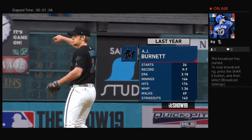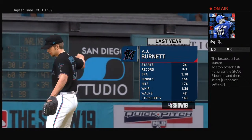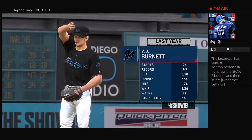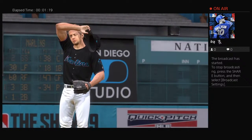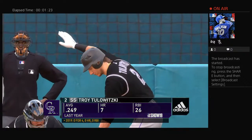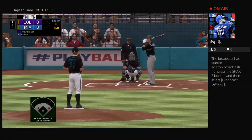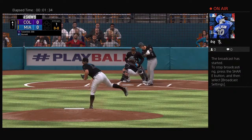A.J. Burnett gets the ball for Miami in this one. Dan Plesac, what do you got? We're looking at one of the top pitchers in the league right now. ERA just above 3 last year, which is saying something. This guy commands the strike zone. He's not afraid to throw strike one, controls the running game. A real solid pitcher. And if he pitches like he did last year, expect more of the same in this campaign. Coming to the plate now, Troy Tulowitzki. He'll get us started in this one under the lights.